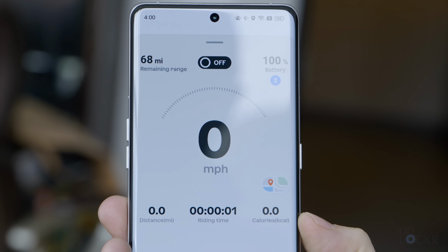The battery is supposed to give you up to 70 miles of range, but as with all of the ranges on any electric bike, that's usually on the lowest power setting. There's a ton of other factors that could change that range, so just take that with a grain of salt.